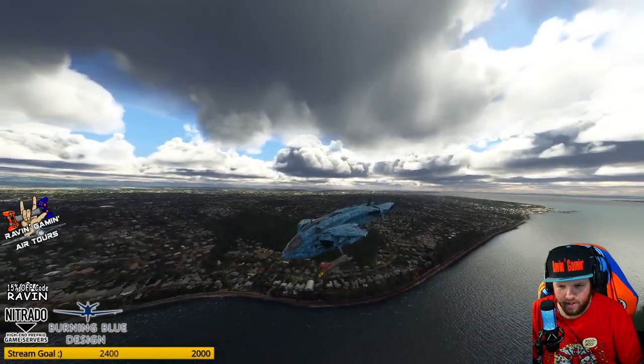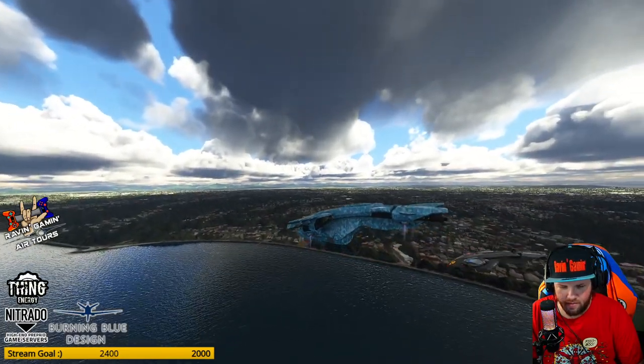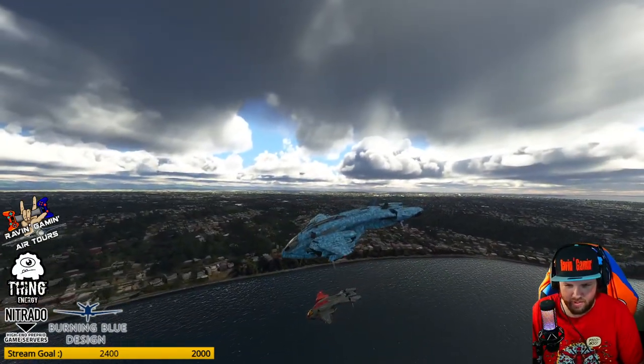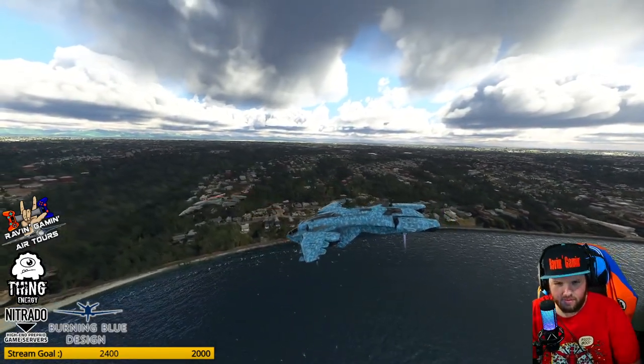Tell you what, it's nice having nameplates off. As much as I like seeing who's flying around with me, it's so much cooler to be able to do screenshots and captures and stuff without nameplates everywhere.